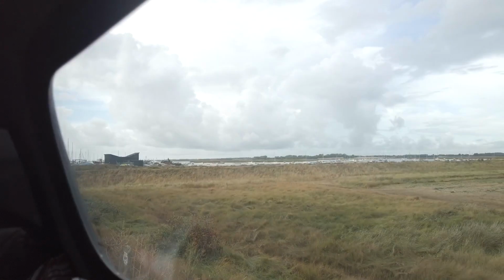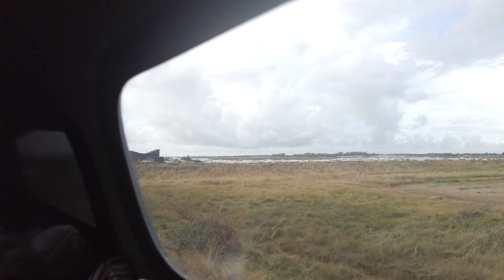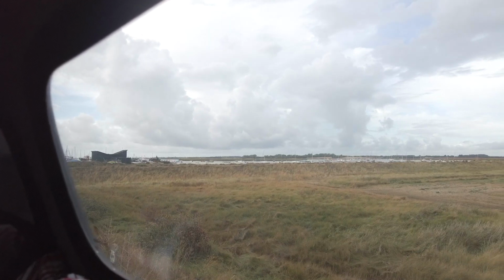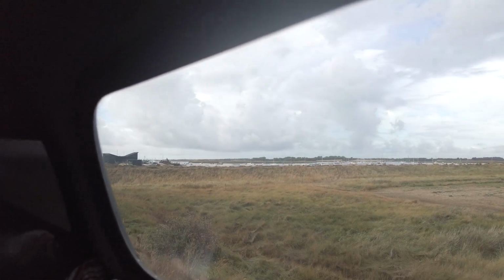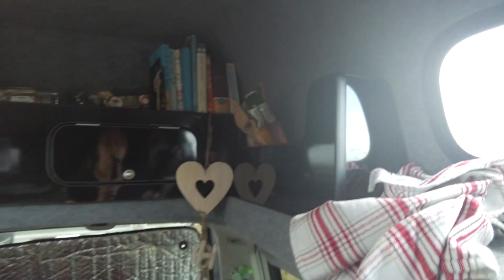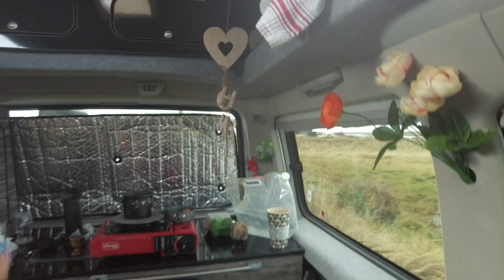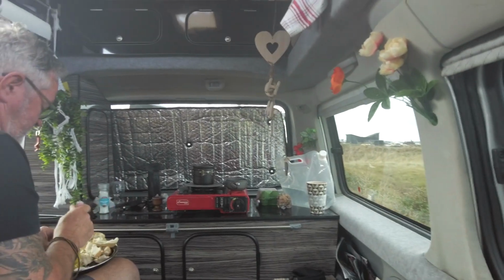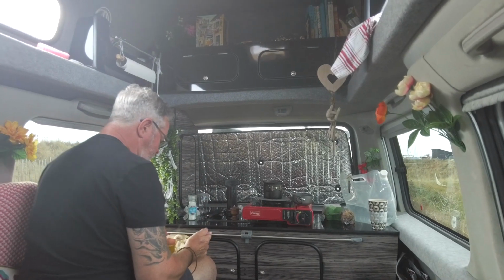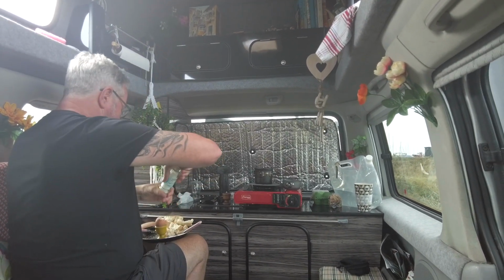Hopefully the exposure will change there, but yeah, in the distance, little yachts. And now it's time to make our mind up what we're going to do today, whether we're staying put, whether we're moving on. We had dramatic thunderstorms in the night. Thunder and lightning. But yeah, we'll catch you later with the update.